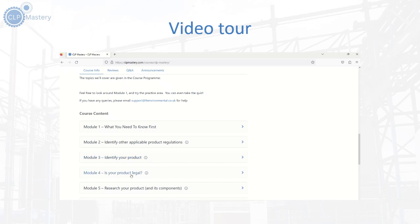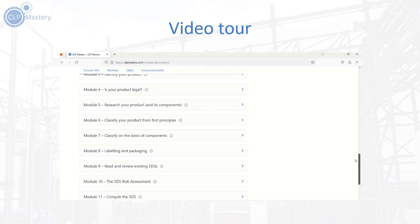Because let's face it, if you can't actually sell the product or move it about, there's no point in taking the steps any further. Module 5, research your product and its components, is all about finding out if there is a classification you can use for the product or for its components, or any data that will use you when you come to make that classification.